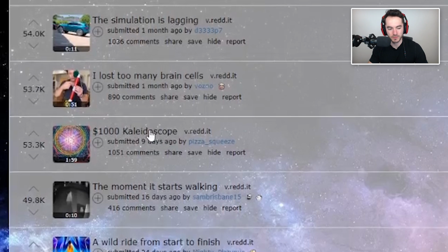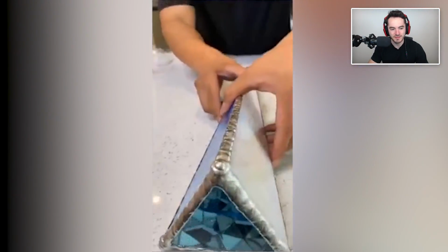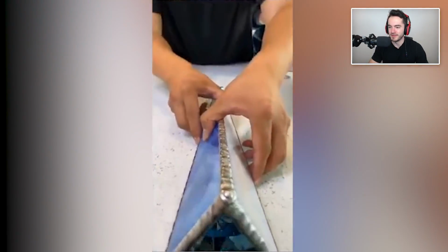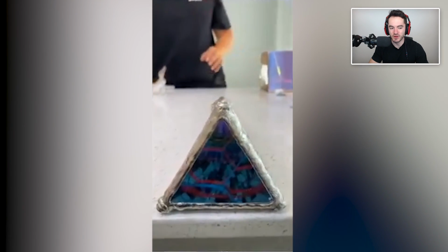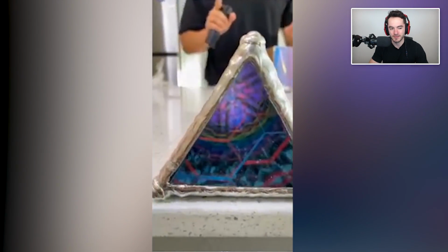$1,000 Kaleidoscope. I've seen a lot of these at stores and like gift shops over the years. I don't think I've ever seen one priced at $1,000. Do we know for sure that this is a $1,000 kaleidoscope?